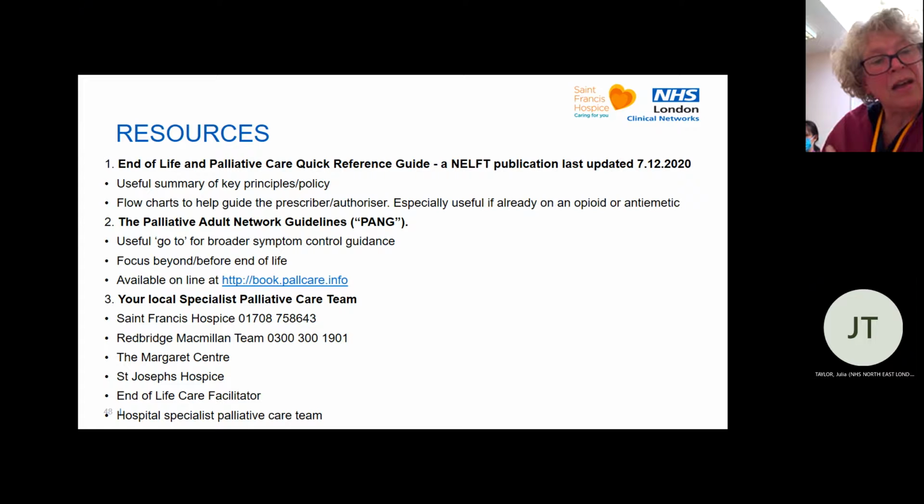And then at times your patient may be coming from hospital to home, or may have recently been in hospital. The hospital specialist palliative care teams are also extremely useful.